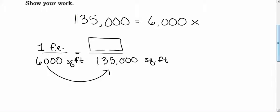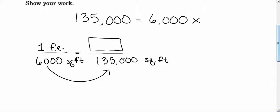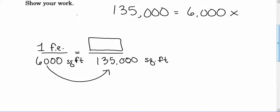135,000, okay? So if you want to relate it back to this equation that you were asked to write, you're doing the same skill when you're isolating this variable I'm going to circle right now. That variable right there, X, we need to get by itself. So to get rid of this 6,000, we've got to do the inverse of multiplying to both sides. So the inverse of multiplying by 6,000 is to divide by 6,000.